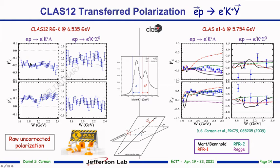So already very exciting. This is the world data for beam recoil transferred polarization for K plus sigma 0. It's almost useless. You can barely even tell the sign of the polarization. Now you can see what we can do with CLAS12 from just this tiny little splash of data. So already it's very exciting in terms of what we can do.